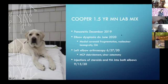He was diagnosed with elbow dysplasia in June of 2020, and there's many different things that fall under the umbrella of elbow dysplasia. For him, he had fragmentation of the medial coronoid process, which is a part of the ulna bone, and there was incongruity between his radius and ulna bone. And due to these things that were wrong with him, he'd already started to develop arthritis. Yeah, it was unfortunate. So he went to surgery at the end of June.